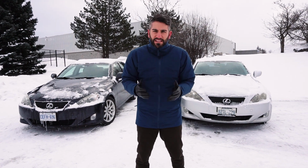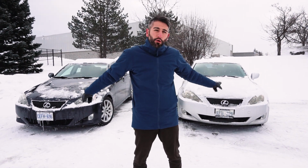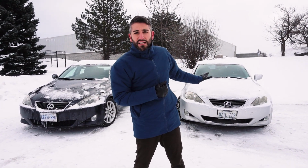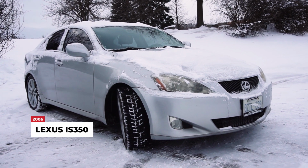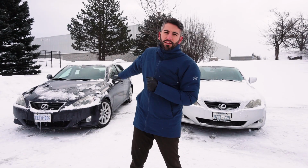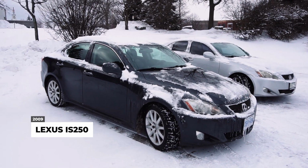One question I'm always asked is, how are these cars in winter driving? I've owned these Lexuses for quite a long time, about 5-6 years now. Both of them have over 300,000 kilometers, so I have a lot of advice for winter driving. I've been driving these cars as my daily drivers with my fiance. This is my Lexus IS350, over 300,000 kilometers. It's got the Blizzaks on those tires right now, and then the Lexus IS250 with the Hankook eye pikes.